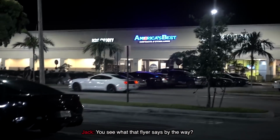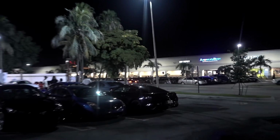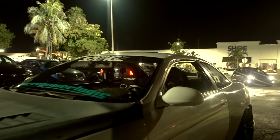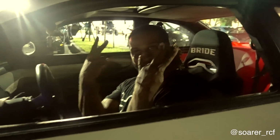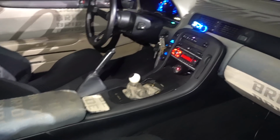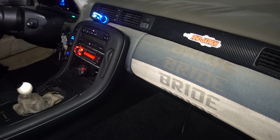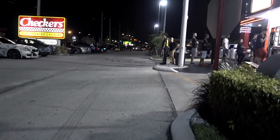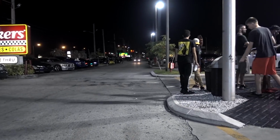You see what this stupid flyer says, by the way? Get out of the way. Oh, that I love. Dude, we got you a spot, dude. I think I did punch it out. Yeah, it's slightly different. Dude, I haven't had Checkers in like 4 years. What if we opened up a place next to Checkers and called it Chess's? I just feel like it would work.